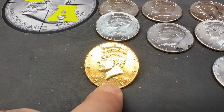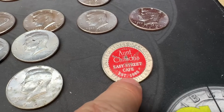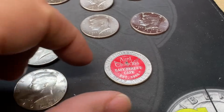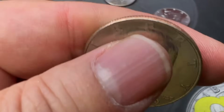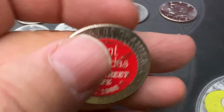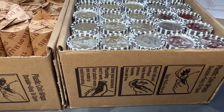At best case, it's gold leafed, but still kind of cool to find in circulation. And it's been months and months since I found an Enchiladas Easy Street Cafe stickered half dollar. Again, no value there, just interesting to find these in circulation. So with that, we're going to go ahead and get the mat cleaned off and get into box number 2.